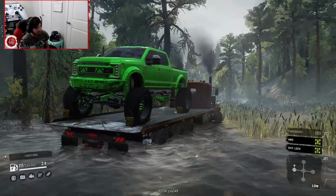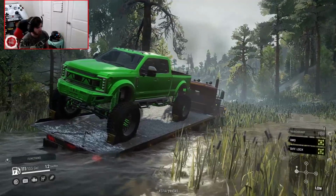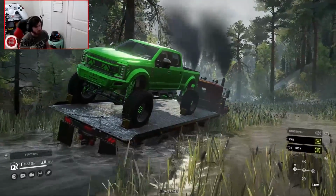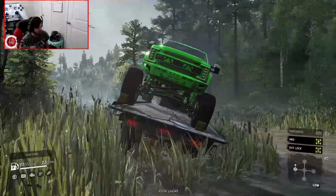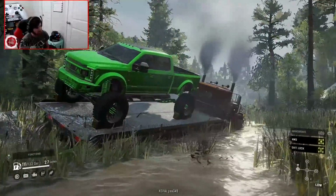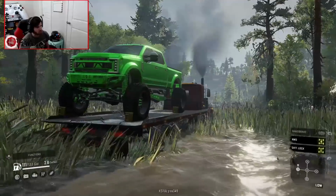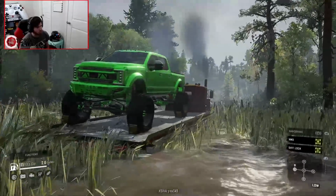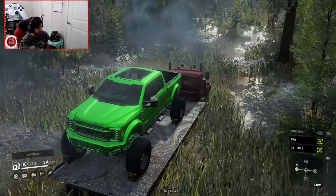However, coming back is going to be sketch too, because going all the way through here is all soft swampland. And if I even tip a little bit more than I need to in a certain direction, that thing's coming right off the rollback. So it's sketchy situations either way and all around. I just got to keep my wits about me, and I should be okay.